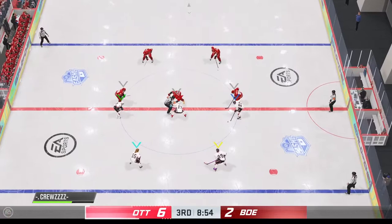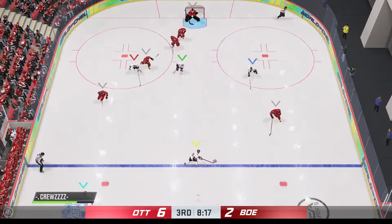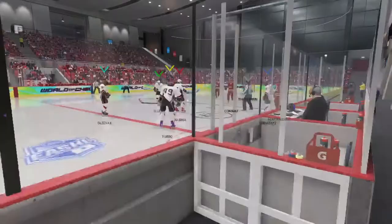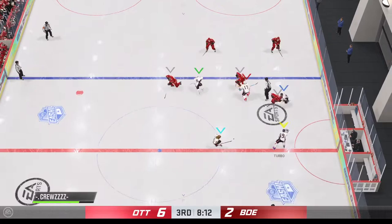The 67s win the draw here in the neutral zone. Lugs the puck into the offensive zone corner. Green. And that plays offside. We got a face-off coming up. Sweet. Because this one was very lax. Drop the puck. Puck is dropped and we are back underway.